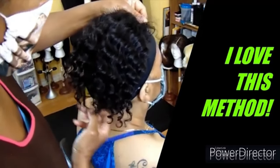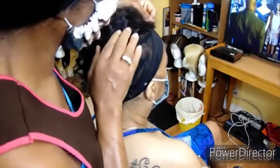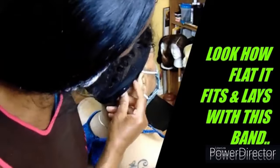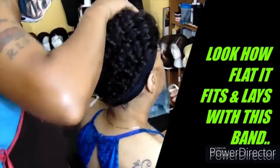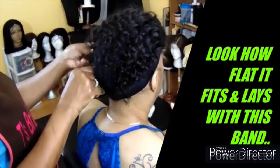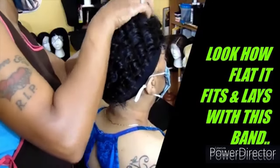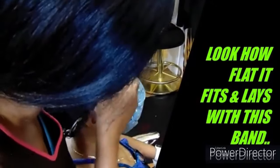So here I am installing the elastic band closure on her head, and I love this method. The elastic band helps this closure lay nice and flat, it's snug. Once I sew it down, there's no wrinkles, there's no lumps or anything. And it makes it nice and comfortable for my clients. They don't have to worry about their closure, their frontal moving, shifting, sliding, or anything. So I love this method. If you haven't used it, ladies, please try.